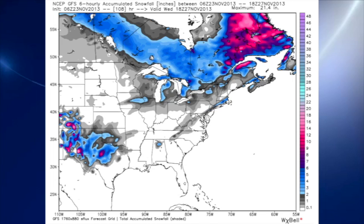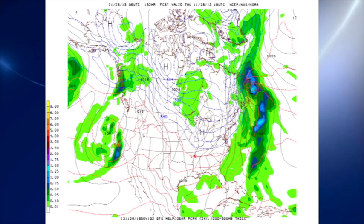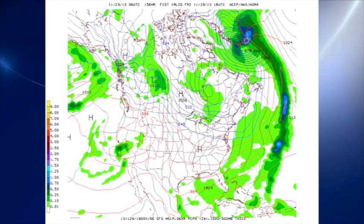Models often don't handle these shallow, cold air situations real well, so we'll have to watch that. Following that system, though, that low moves up the Atlantic coast and is going to cause some headaches for travelers on Wednesday and Thursday. But by Thursday, Thanksgiving Day, it's up into the Canadian Maritimes, and it's moving off. By Friday, the high is settled over the eastern part of the country, and much of the U.S. is going to be dry as we all enjoy parades and whatever on the day after Thanksgiving and Black Friday.